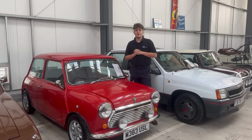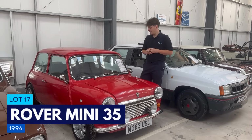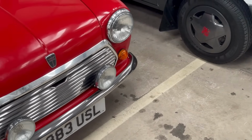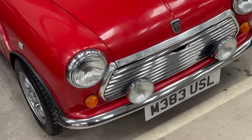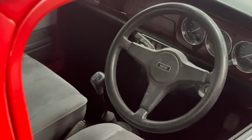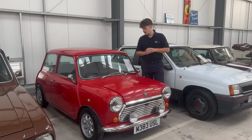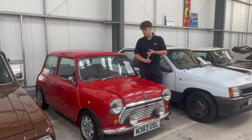So the first vehicle we're going to be looking at today is this lovely example of a Rover Mini 35. This one comes to us having gone through a restoration in 2021-2022 and comes with a real wealth of upgrades. Obviously finished in red over a nice grey cloth interior. This one has been owned by the vendor for the last 5 years. It looks really nice. It's by no means a concours example, but a great starting point for any sort of classic enthusiast. It benefits from high-low suspension, Metro carburettor as well.